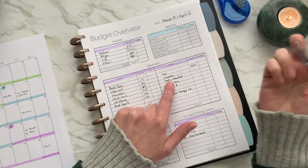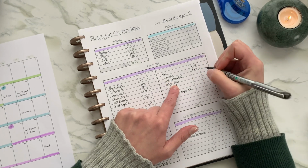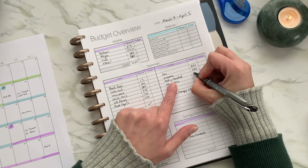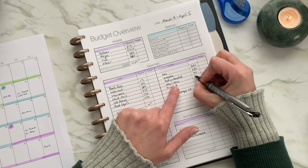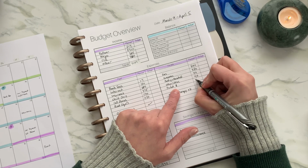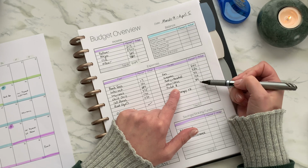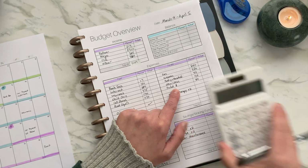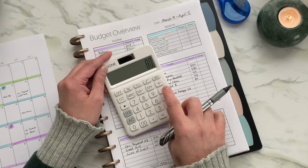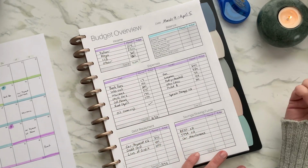And then coming up to variable expenses, gas, we're going to estimate $200 for the month. That's about $50 a week. Groceries is $320. Pantry and household is $40. Other / miscellaneous is $40. And then pocket money is $80. And that's based on 4 weeks of our normal spending. I just want to make sure that that groceries is right. We usually do $80. Yep, $320, $80 a week. So times 4 is $320.